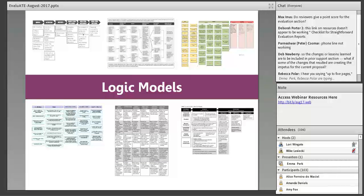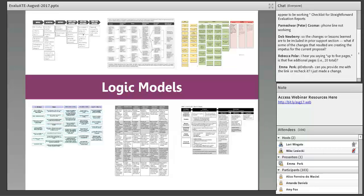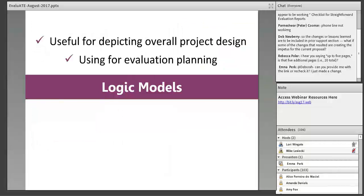First, I want to touch just a little bit on logic models. I personally am a big fan of logic models and Evaluate. We're often singing the praises of logic models. I just threw up a few thumbnail images here to show you the variety of what they can look like. These are from various ATE and other STEM education projects. They come in lots of different formats, but typically they'll show a project's main inputs or resources and activities, outputs, and outcomes. These are a great way to show the purpose and the structure of a project succinctly, and they're really helpful for evaluation planning.